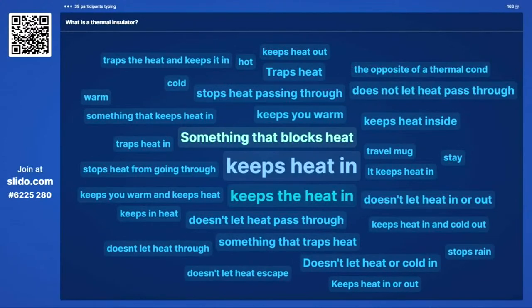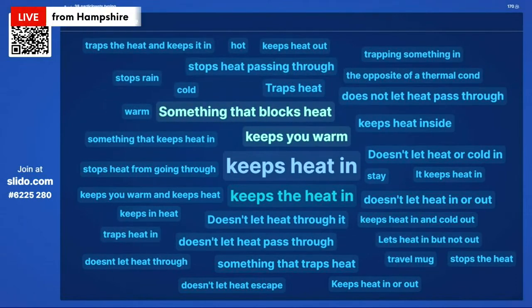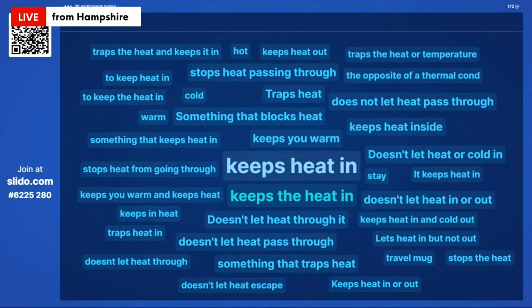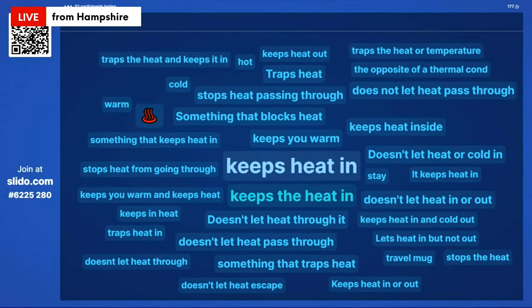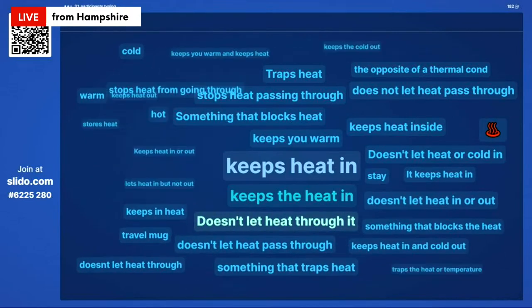Okay, so let's have a look at those answers. So something that blocks heat, brilliant, keeps heat in, doesn't let heat through it. Amazing, well done everybody. So the definition of a thermal insulator is, as lots of you have said, the complete opposite to a thermal conductor. An insulator does not conduct heat and it doesn't let heat pass through it. And wool is a fantastic insulator.